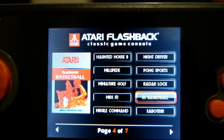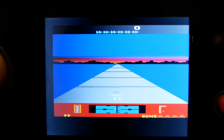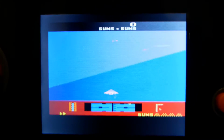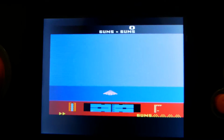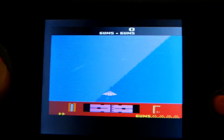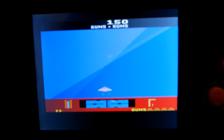Okay, so I'm going to show you a game here that I missed out on when it was released back in like 1989. I would have loved this game, man. This really shows off what the Atari could have been capable of. I mean, look at this. This gameplay's fantastic. It's a lot like Afterburner. And as far as control-wise, everything is controlling really decent on this, except for the paddle games.